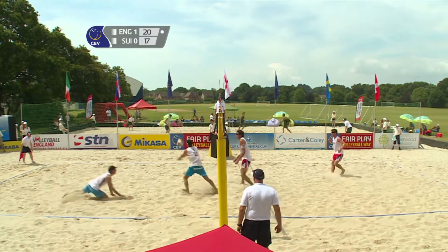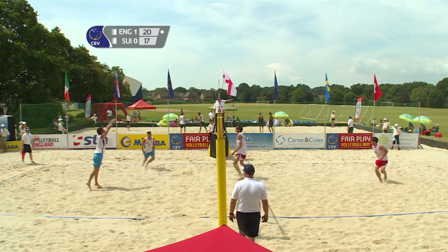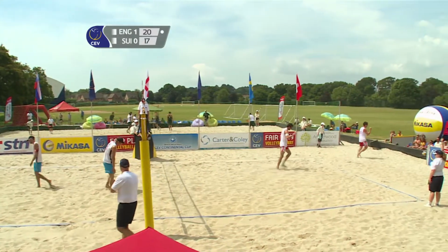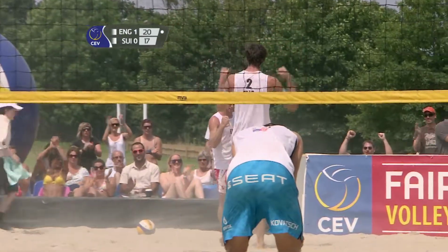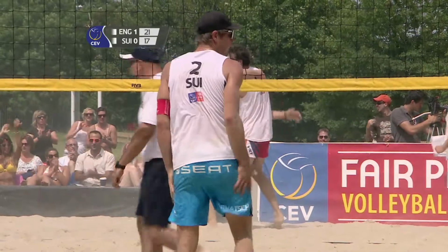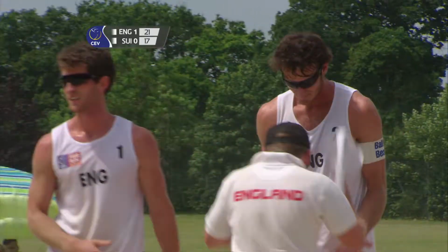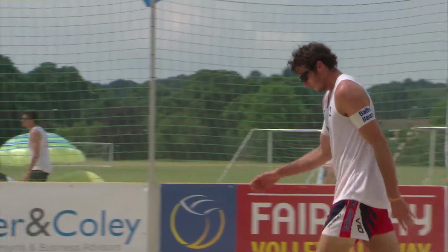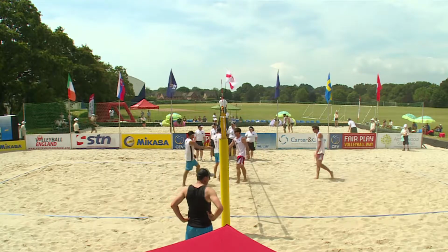Tight. Stopped for the first time by Gregory. He's going to get a second go at this, and another shot goes wide of the court. Switzerland hit it long, and a clinical performance from this young England team brings home a valuable victory. No wonder coach Louis Lett is pleased, sprinting onto court to celebrate with the players, and that is thoroughly deserved.